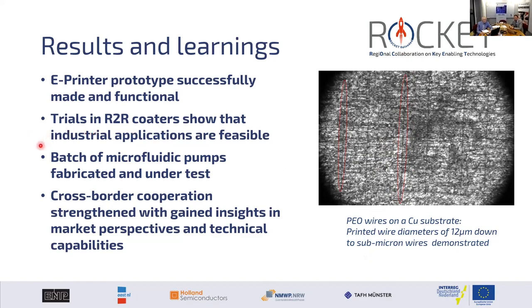For the microfluidic pumps, we created together with Microtech a batch of pumps to be characterized and fabricated. And these are still under test, and we are learning about the next steps we need to take to develop the pump into the next revision of innovation. And it's clear that the project really supported and boosted the cross-border cooperation, strengthened our network, and brought together our gained insights and our mutual perspectives in market and in technical capabilities.